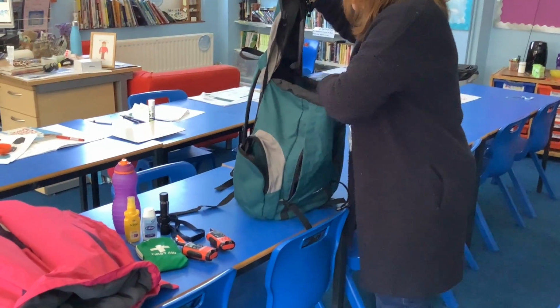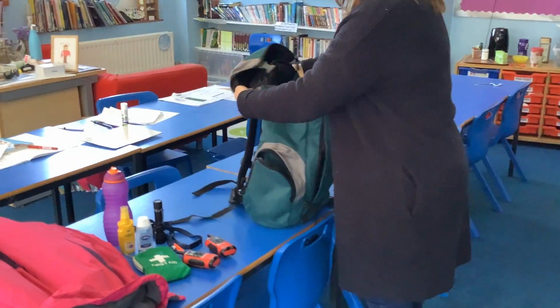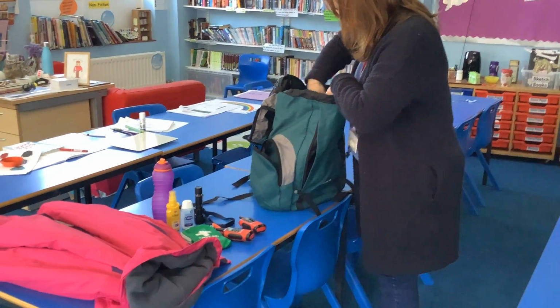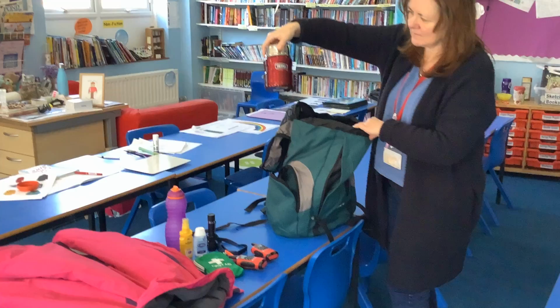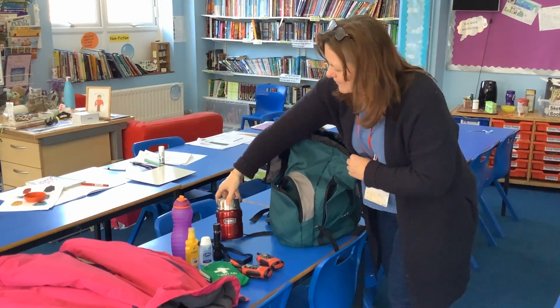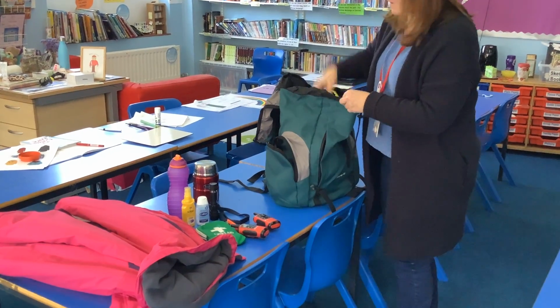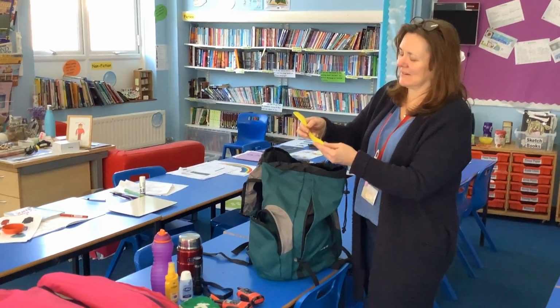Oh, now she's going into the main body of the bag. So these would be the things that you don't need to get access to quickly, but they're still things that you need to take on your hike with you. So let's have a look. Oh, thermos flask, brilliant, with either some soup or a hot drink. So you wouldn't need to have access to that quickly, but it's in the main body of the bag.